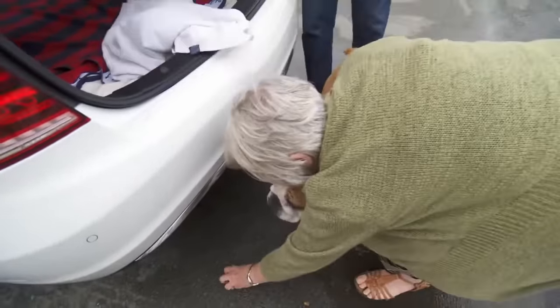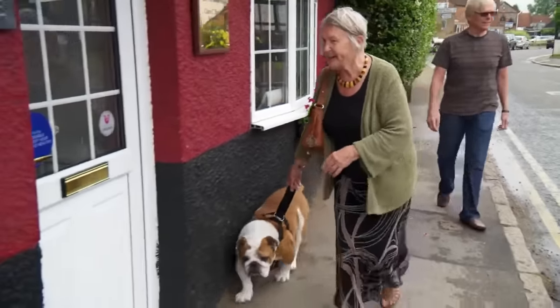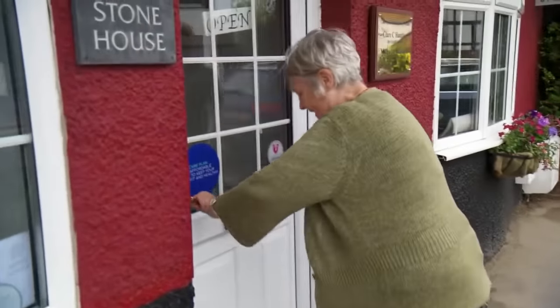Here we are. Getting round to the car was really easy this morning. We had no trouble at all. Oh, what a good boy. No temperament or anything. He just came out easily.